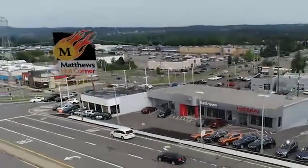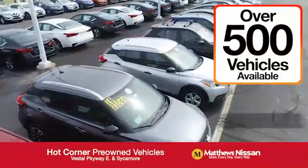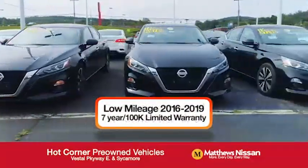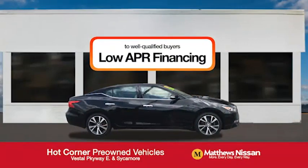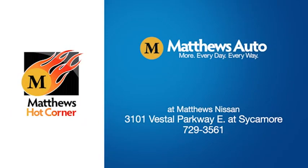The Matthews Hot Corner on the corner of the Vestal Parkway and Sycamore. We've got over 500 pre-owned vehicles available, including 75 factory-certified Nissans with a great warranty, free maintenance, Carfax, and more, featuring a special low APR financing rate or extra rebates to well-qualified buyers. Learn more at the Hot Corner near the Town Square Mall.